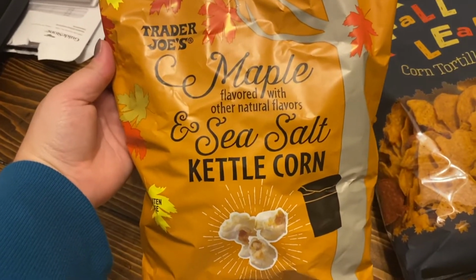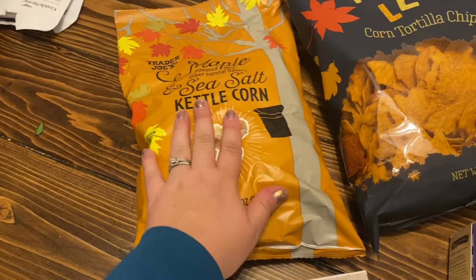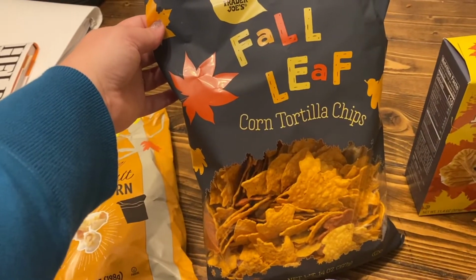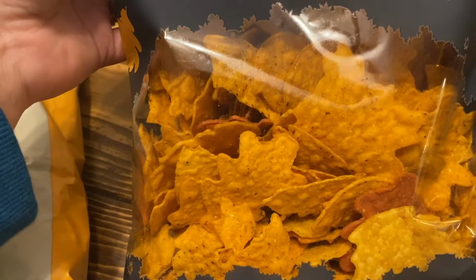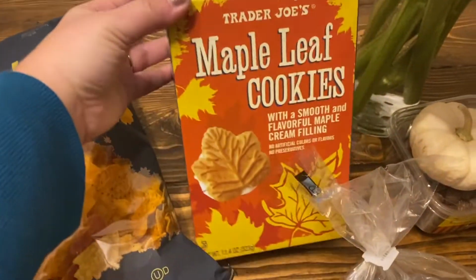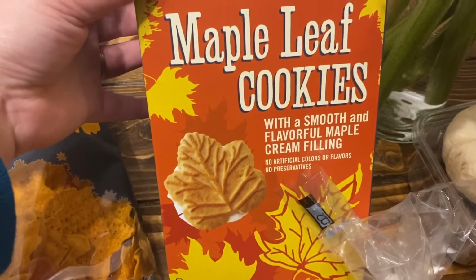This is maple sea salt kettle corn. That looks really good. I love maple, so I'm excited to try that. These I thought were so cute. They are fall leaf corn tortilla chips, and they actually are shaped like leaves, and they're kind of orange too. So I thought that those were really cute for fall. I got maple leaf cookies. Like I said, I love maple. They have cream on the inside.